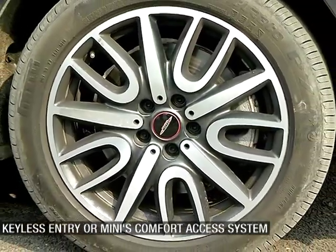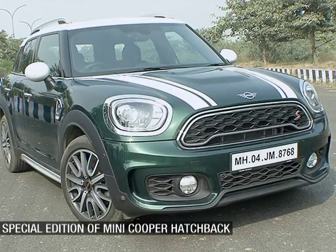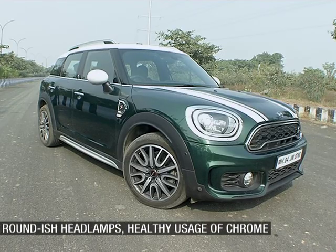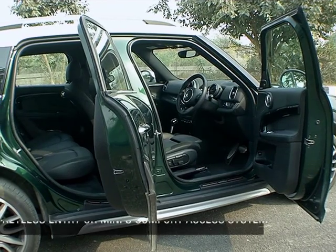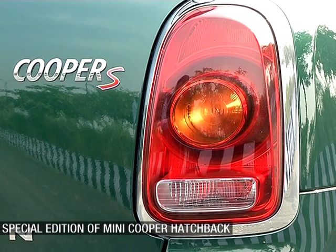Exclusive to the JCW trim are the 18-inch alloys, the two-tone British racing green paint job, along with a sportier set of bumpers and a rear spoiler. Also reserved only for the JCW spec Countryman are rear-view camera and keyless entry, or as Mini calls it, comfort access system. Just wish the Union Jack-style tail lamps of the hatchback would have filtered down to the Countryman as well.